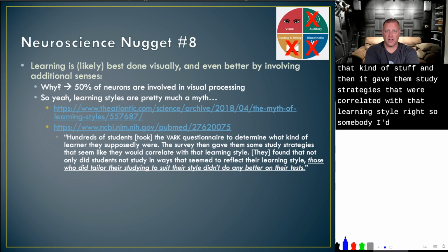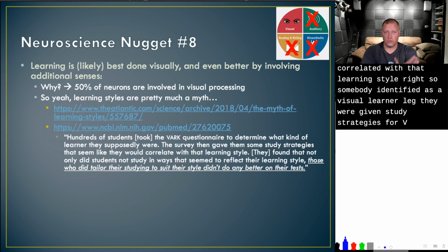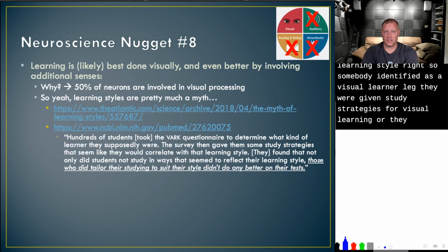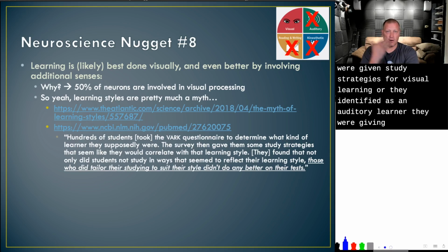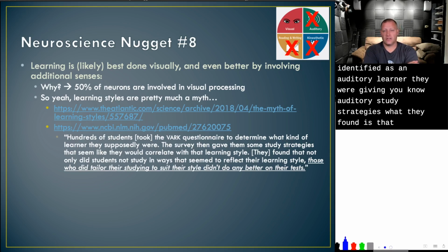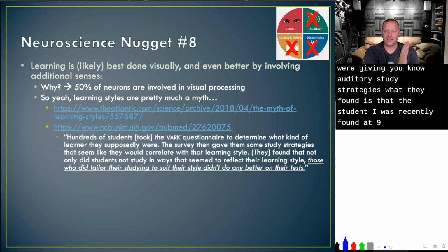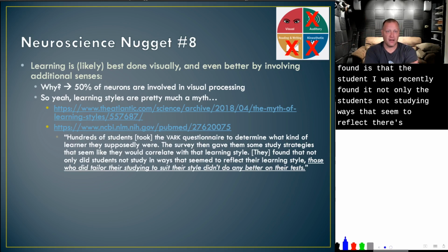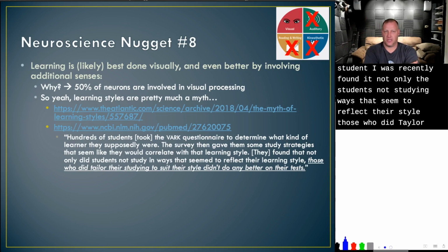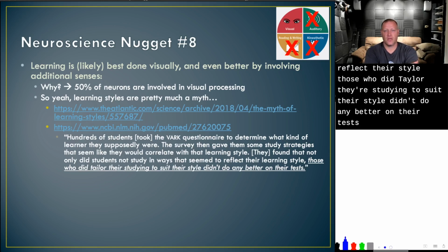So if somebody identified as a visual learner, they were given study strategies for visual learning, or if they identified as an auditory learner, they were given auditory study strategies. What they found is that the students, I'll just read it to you. They found that not only did students not study in ways that seemed to reflect their style, those who did tailor their studying to suit their style didn't do any better on their tests.